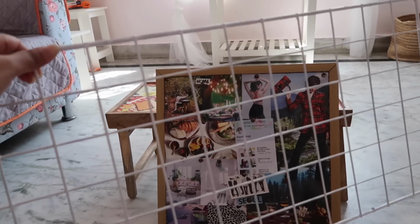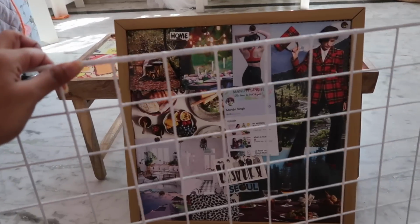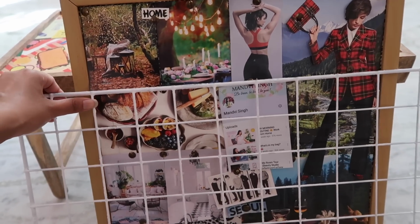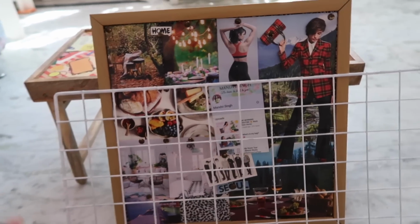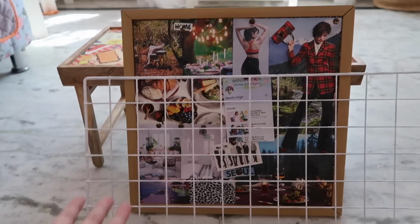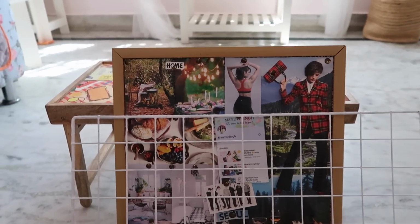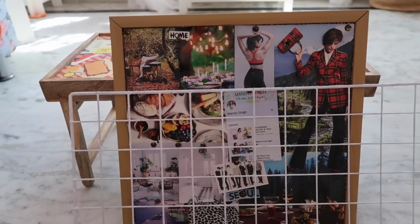If you have a home office, I would highly recommend that you get these two things because it will keep you going and keep reminding you of your ultimate goals. What happens is that sometimes I get really demotivated, and when I look at these two, I realize that okay, this is my ultimate goal, this is why I'm working so hard. So yeah, it will keep you going.